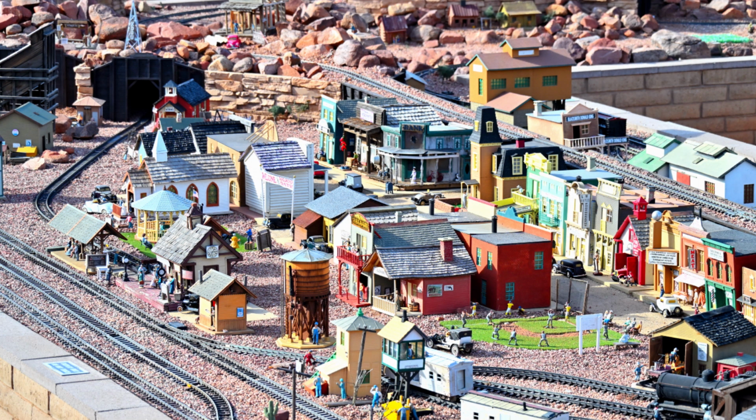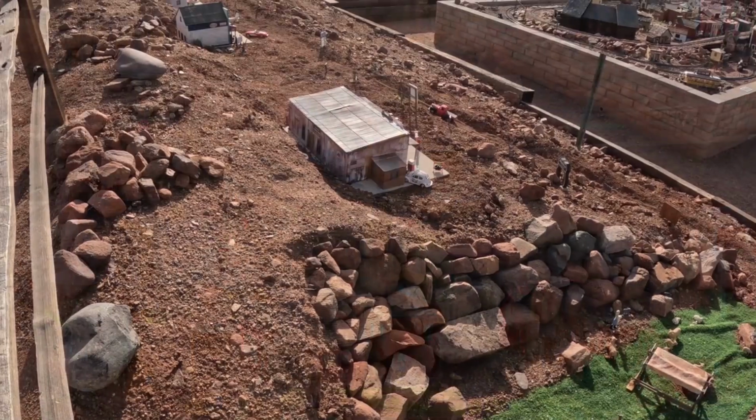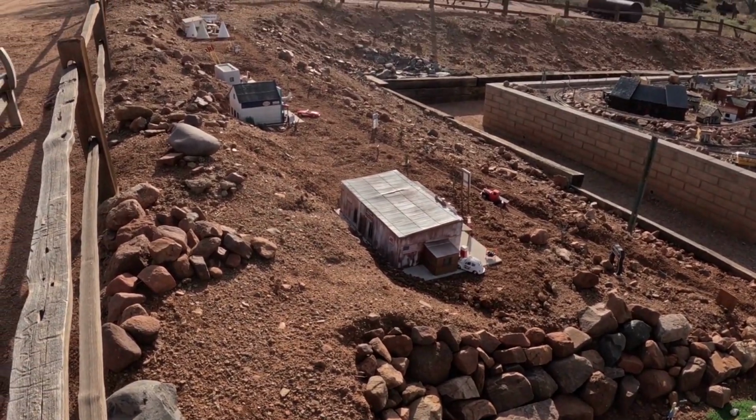Yeah, we kind of like our model trains. Yeah. We're trying to figure out the other day a way to put up a model train track around the top of the slide outs in the motorhome.